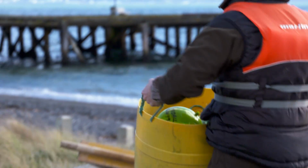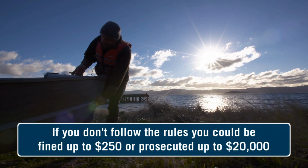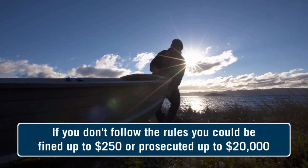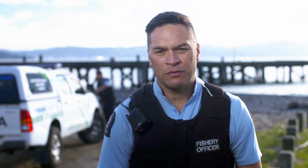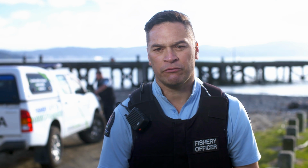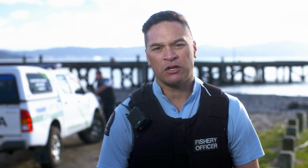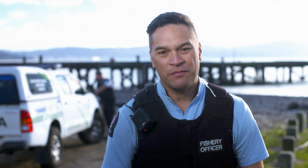If you want to set net in New Zealand, you must follow the rules. If you don't, you could be fined $250 or prosecuted up to $20,000. So let your friends and whānau know, and teach your mokopuna the right way. You'll help them to avoid a fine, and you'll be part of creating greater sustainability of our shared fishery resource. It's everybody's responsibility to know the rules before you go. So you need to know before you go.